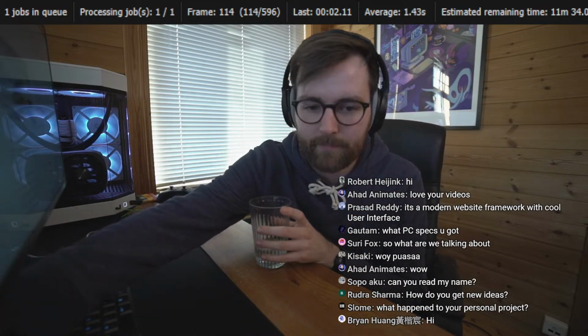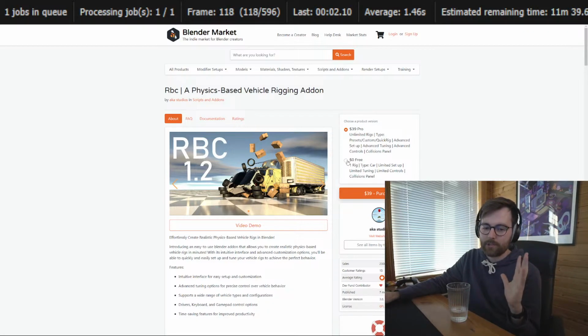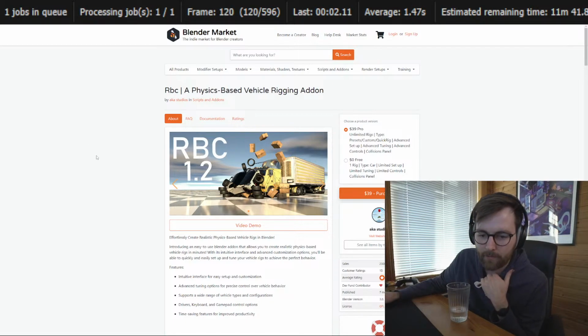It is this one, RBC, a physics-based vehicle rigging add-on. And there's a free version where you can try it and it just works really nice. And there's a pro version, which is really cool.